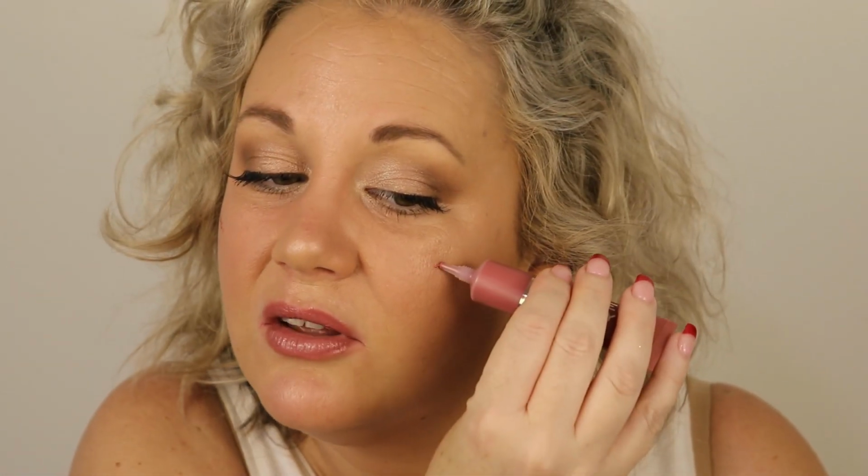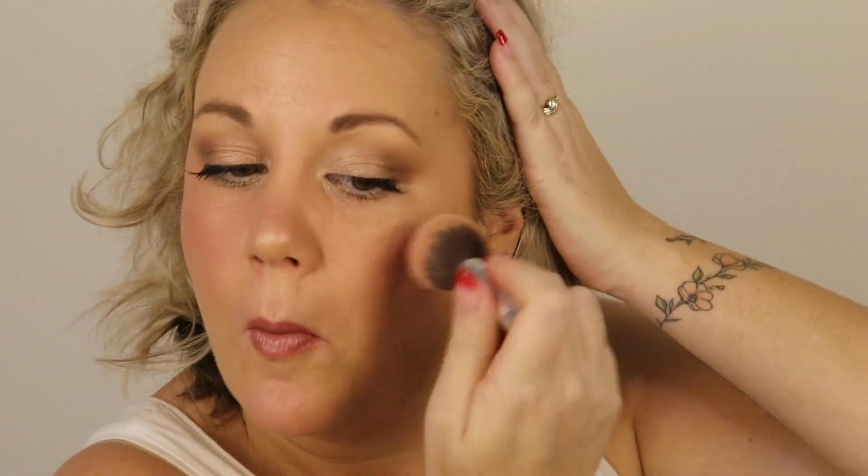Okay, so pretty much everything is done, but I am going to top up my highlighter and I am going to top up my blush a wee bit because I feel like that photo focus kind of just killed it a little bit. So I'm going to just pop a little bit back on. Look at the shade match on that and the lipstick. Wow, I like it a lot. Okay, let's try not to get it everywhere. That's better. Oh my, look at the shade match. That is so good.